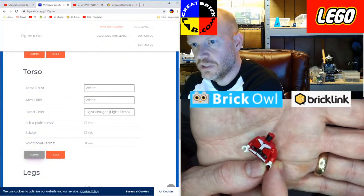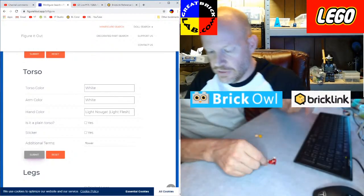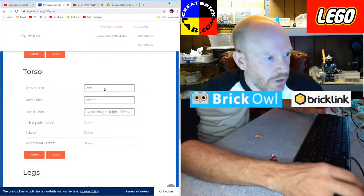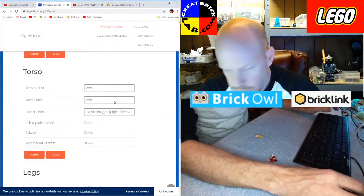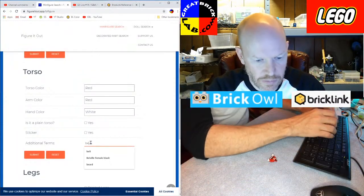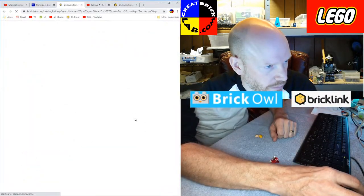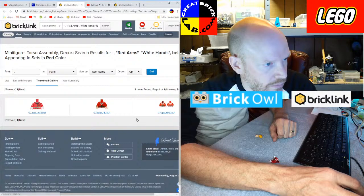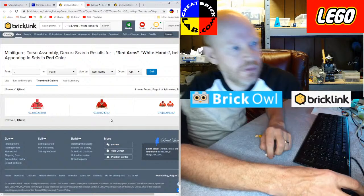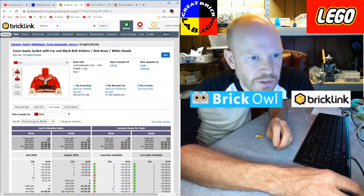All right, here's the next one we're going to do. Okay, so that's red. So R for red, red arms, white hands, try belt, because it's got a belt. And there are 3 choices. This one has nothing on the back, so it's this one. Found it really quick. All right.